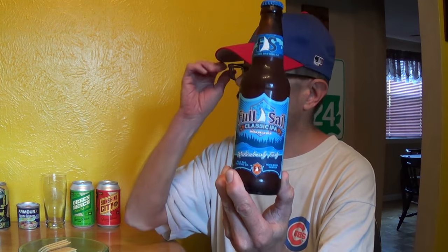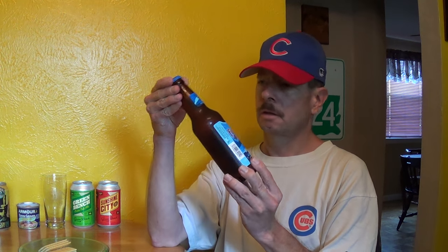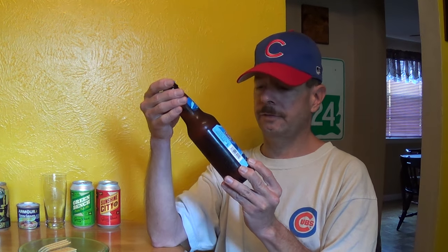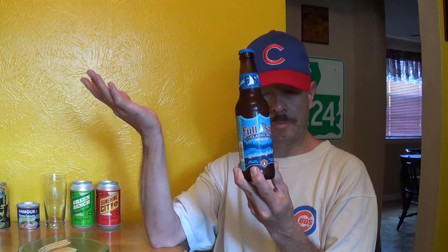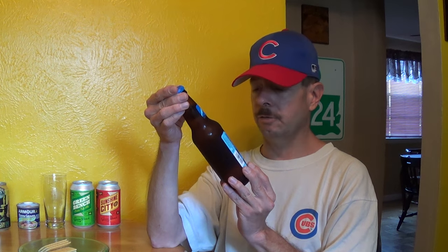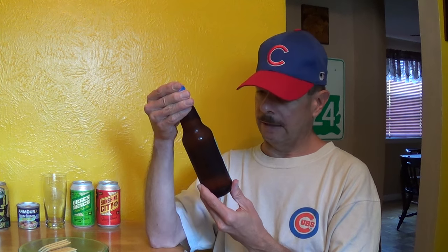Louisiana Beer Reviews, here we are looking at Full Sail Classic IPA India Pale Ale. Ridiculously tasty. This is from Hood River, Oregon, Full Sail. Beer Advocate is treating this as a new entry with less than 10 ratings. Rapier's treating it as part of the original Full Sail IPA. I don't really know. I'm assuming it is the original, and they've renamed it.